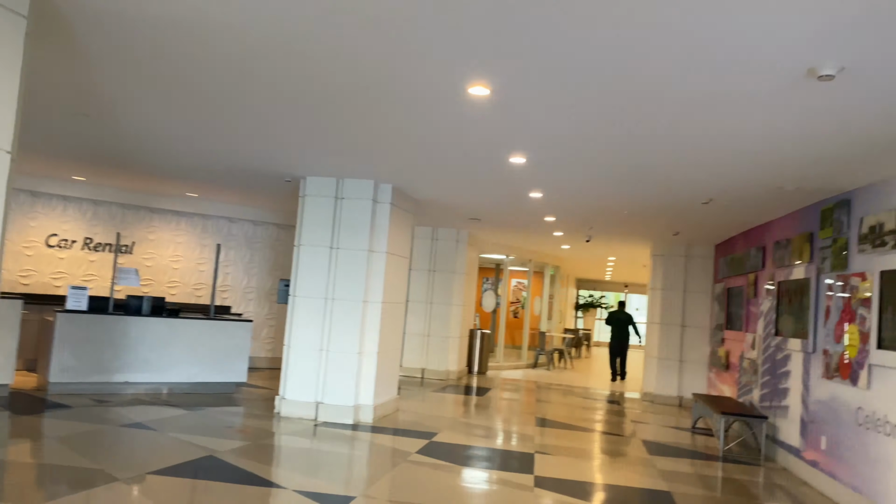Yes, sir. This is a peacock. It is very much so a real peacock. It's funny how it's behind the danger badge.